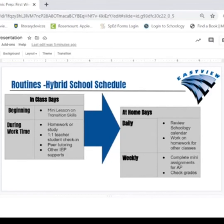In our hybrid model, when students are in school, we have this split up into a couple of different things. On days that they are in class with us, we would start with a mini lesson that works on those transition skills that we talked about. And then we would work on the work time. So working on homework, working with their case manager one-on-one to check in, to go over IEP goals and also go over grades and progress for the term. They could do some peer tutoring or other student supports.